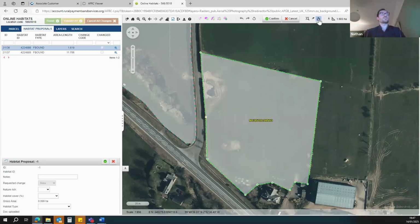So I can also reset to remove all my current edits. So I can draw that one again, but this time a bit more accurately, and I can use the trace tool. So if I turn that on, I can click near my field boundary, and it will jump to the boundary and trace it exactly. And when the line appears orange, that indicates that it's traced successfully. So again, if I draw that all the way around and turn that whole line orange, then that means that I've drawn that parcel exactly matching the boundaries.